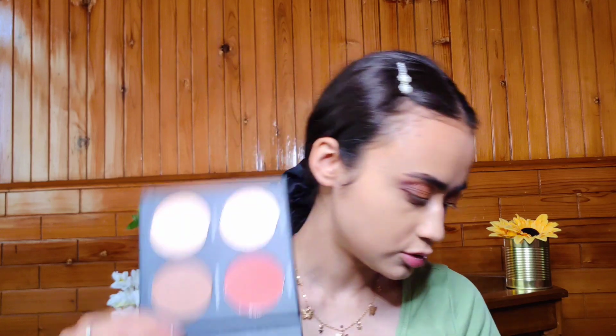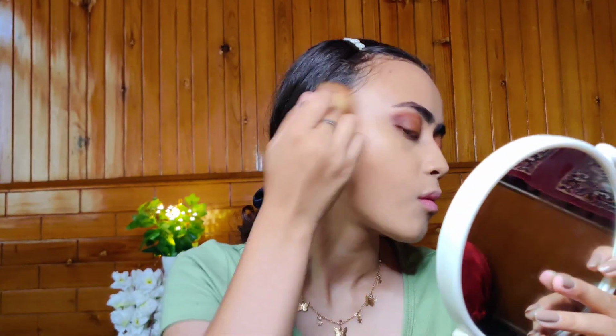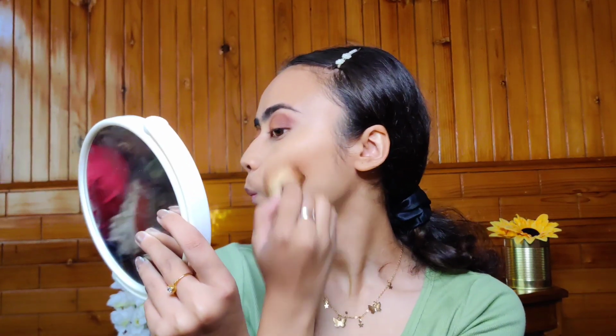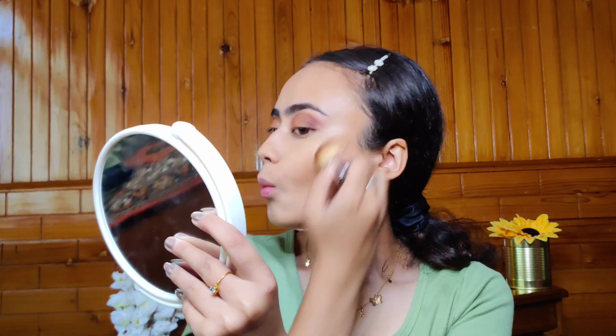So I'm going to use the contour shade from here. And you see, this shade is not too warm, it's not too cool, so it's perfect to add that. And then I'm going to take some on my forehead.